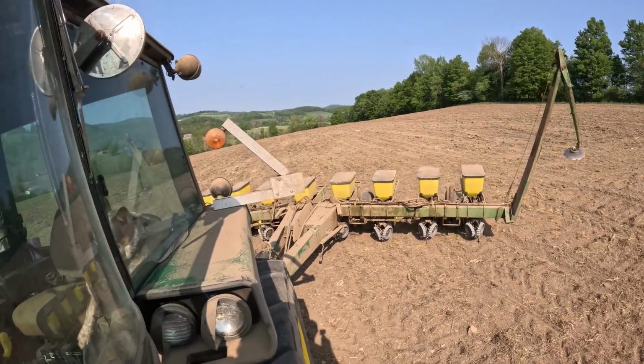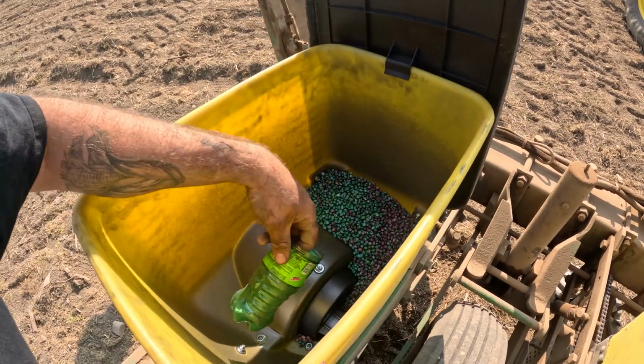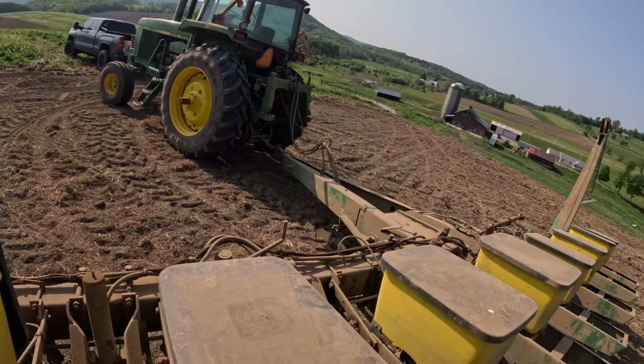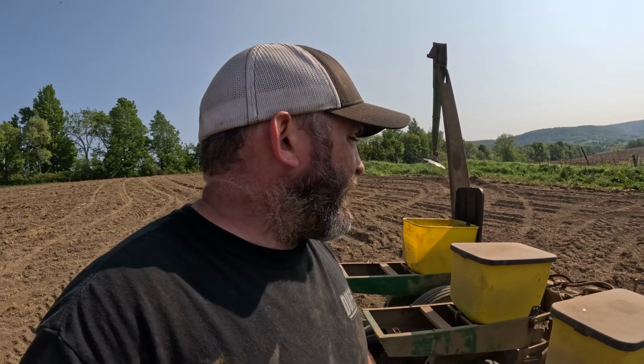Well, we're finished up here. Based on seed usage, we should be just about 50 acres. These should be about empty. Just about empty. Yeah, we'll fill up with the next variety going over there. So that probably, with what's left in there, we probably have done 56, 57 acres, which really isn't too bad in 24 hours with what we've been doing.